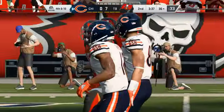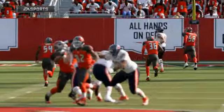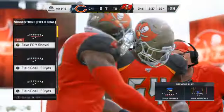But that certainly looked like something that they discussed all week in practice, getting ready for this one. Take the big shot right out of the gate. At worst, you'll open up the defense a little bit, loosen them up, and have them back on their heels.